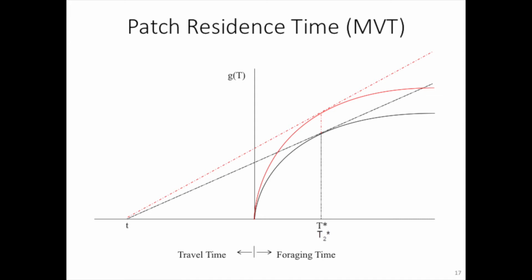There are a bunch of different factors that can affect how long you hang out in a patch. The one that archaeologists have used this model for the most is an increase or a decrease in patch quality. But if you actually look at the way the model is put together, it doesn't have very clear predictions for whether you should stay longer or leave sooner. Patches can get more productive and people can spend the exact same amount of time in a patch.